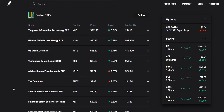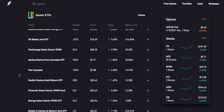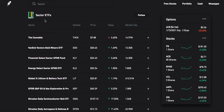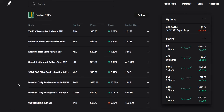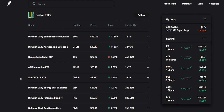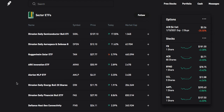Just depending on where the sector in the market is, you can pick and choose what you're looking for. So what I would recommend, hey, go to the sector ETFs on Robinhood. Check out the sector that you're looking for. Like I said, you can find literally any sector here, even solar, leverage ETFs if that's your thing.